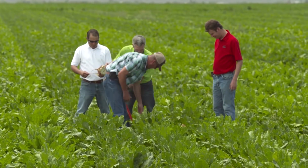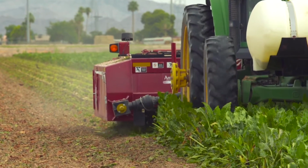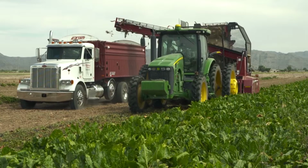So one of the questions we often get is, how can I get into this? How can I start raising it without having to spend a lot of money? So what we've done is we've worked with growers in areas jointly amongst BetaSeed, Amity, and Puch to help them step into it. Growers will share equipment. We've also done demonstrations in many areas to help them start it and understand what needs to be done.